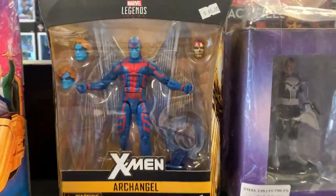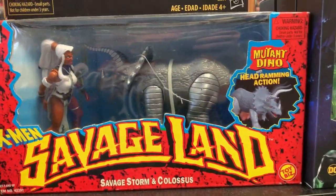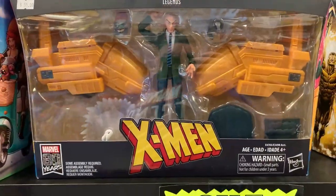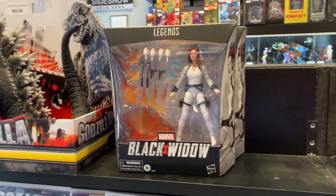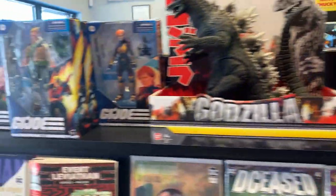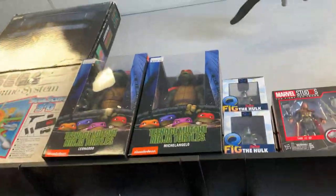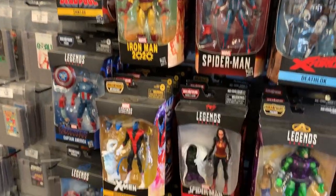Very cool. Let's swing around here. Archangel, one of my favorite figures. Check out this Savage Land Storm with Triceratops, that's so cool. Little Weapon X, Charles Xavier, Squirrel Girl, little Black Widow, some G.I. Joes. All right, let's swing back up top. And we got some turtles. We're gonna switch it up and let's go look at some Funko Pops.